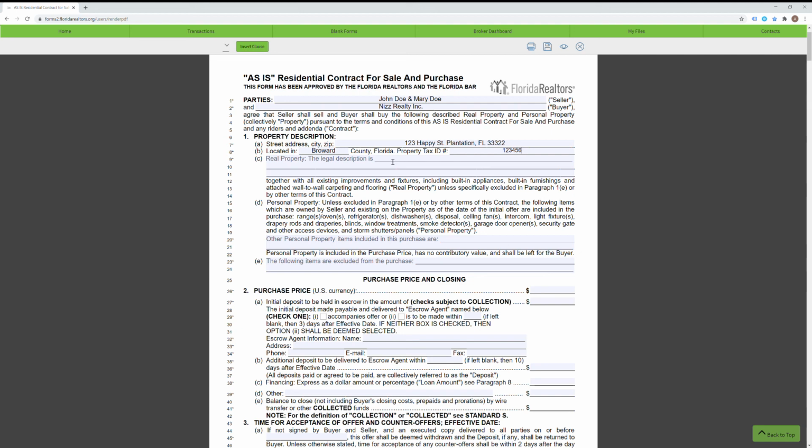Same thing with the legal description. You'll get that from the public records. Sometimes it's just something very simple and short. Sometimes it's just the street name with a couple of extra documentation to show where it is located as far as the legal description is concerned.